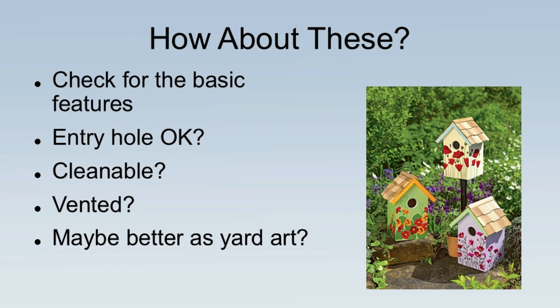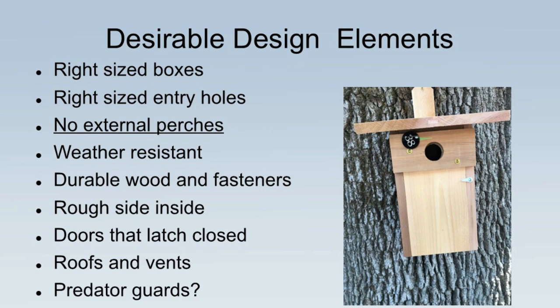But the basic features are the entry hole needs to be the right size for the bird you want. You have to be able to clean it out, and it's nice if it's vented. So if you don't get birds, you might still get bumblebees, which is not a bad thing. So desirable design elements: right size box for the birds, right size entry holes. Don't put external perches on boxes. You may find designs for that favors primarily house sparrows. Native birds don't need them.